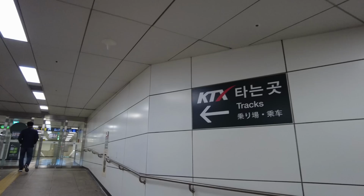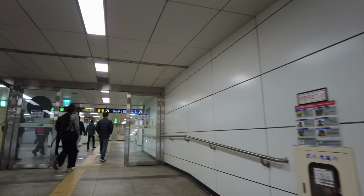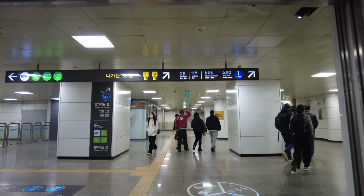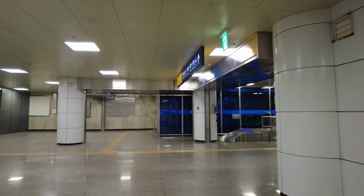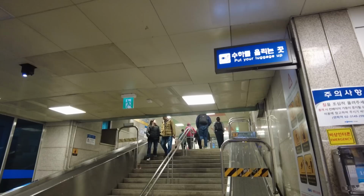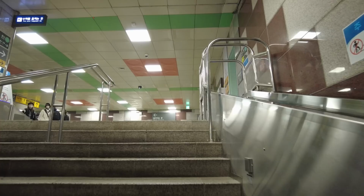This is also the way to the KTX, which I've taken a few times. And you can go across the entire country on that, down to Busan. That's helpful. The first all-stop train is at 5:20. I might be taking that on Sunday morning. A luggage escalator, that's pretty awesome. And now we enter a much older part of the station, if you can't tell.